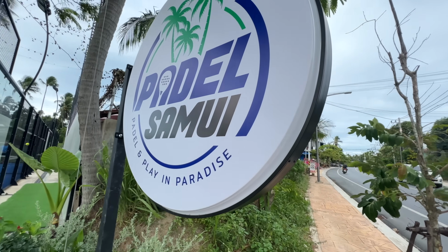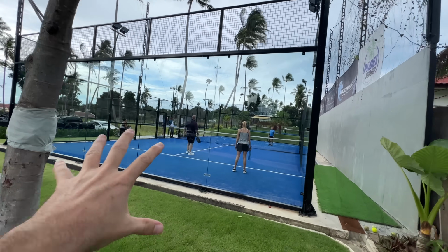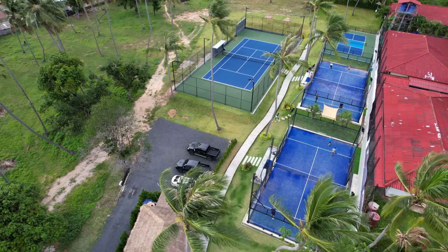Well, to tell you, I've come here. Look at this, Paddle Samui. So this wasn't here the last time I was on Samui. And that's the thing about this place. Every time you're gone for a couple of months, you come back and there's something new and cool that's been added. It's almost becoming like a second home to the world.